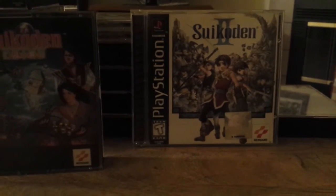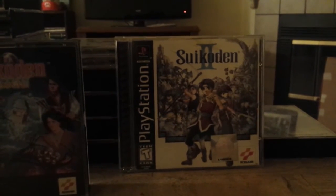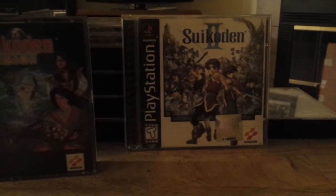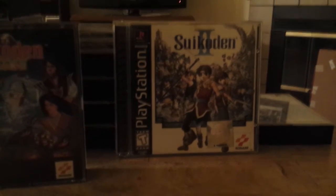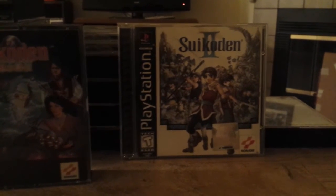Now, my brother bought Suikoden 2 probably right near when I think it was Final Fantasy 7 or 8. I can't remember which Final Fantasy came out around this. Either way, he bought it a little bit after that, and I watched him play some of it, and I was just like, what is this game, and why is it so cool that you can recruit all these people? And then I got to play it myself, and my God, I fell in love with this game.